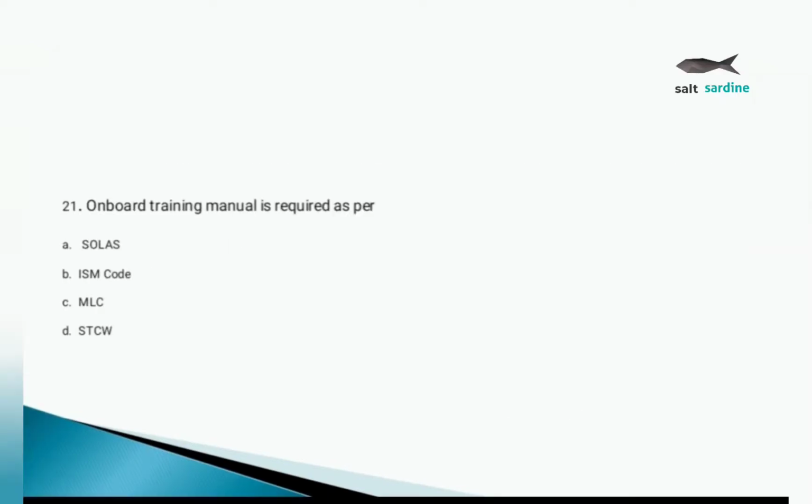Next, point 21. Onboard training manual is required as per option A SOLAS. Option B ISM code. Option C MLC. Option D STCW. The correct answer is option A SOLAS.